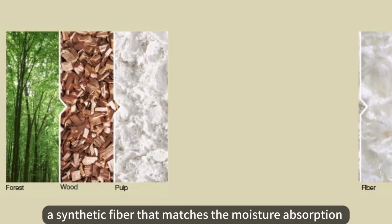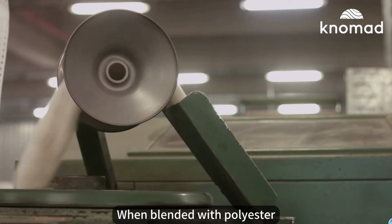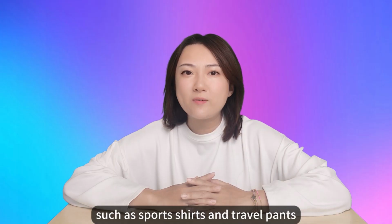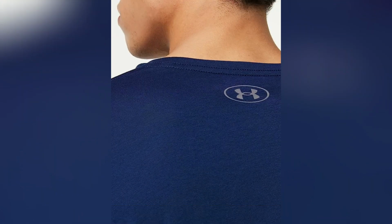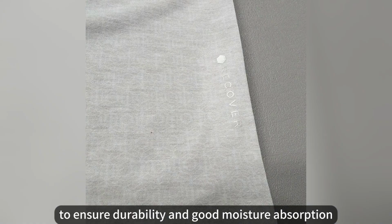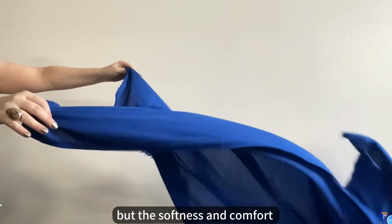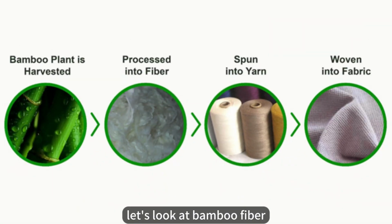Next up is Modal, a synthetic fiber that matches the moisture absorption and softness of cotton. When blended with polyester, it results in a product that is both durable and moisture absorbing, such as sports shirts and travel pants. Take a look at Under Armour, the globally recognized sportswear brand. They blend Modal with polyester in their sports shirts to ensure durability and good moisture absorption. Of course, Modal can also be blended with cotton, merino wool, and Tencel, but the softness and comfort of Modal fibers never diminish. Lastly, let's look at bamboo fiber.